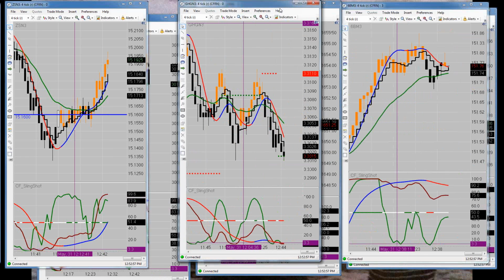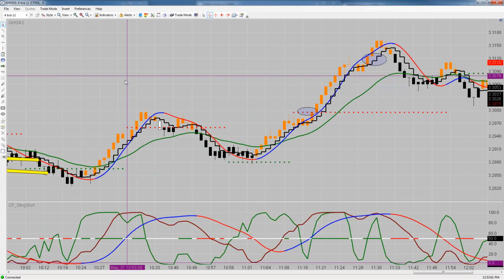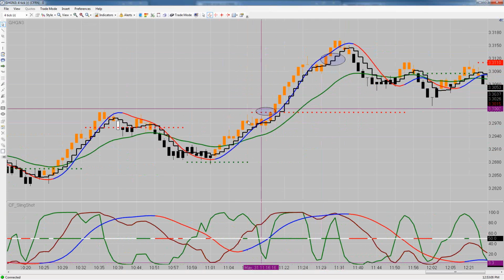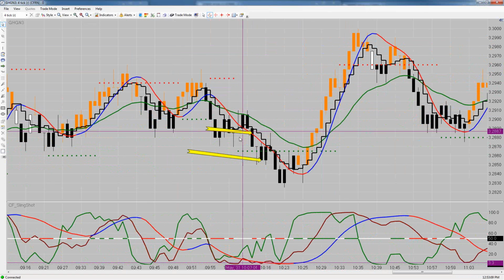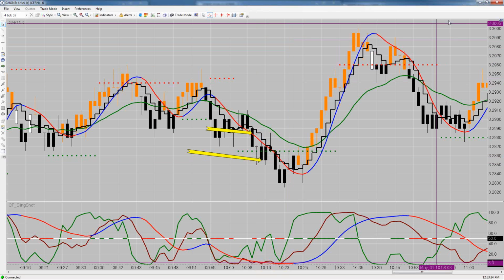On copper, I only placed one trade, and I took 4 ticks profit on it. It was just as we were closing the morning session. I had highlighted a couple spots in here on copper that we totally missed. But this was the one trade I took this morning on copper. I took a short right in here, and I took 4 ticks profit down here. All right, that is what I did. That's pretty much it, guys.